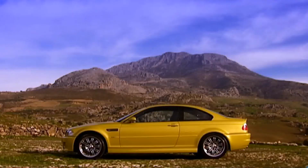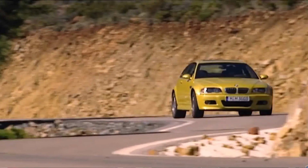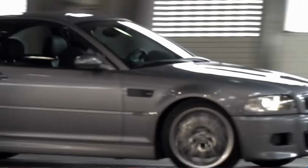Okay, let's talk cons about the E46 M3. Now, you guys all know that it did have rod bearing issues between 2001 to 2003. So make sure that if you do get one, you check if they were recalled and they were completed. Call the dealership if you can.